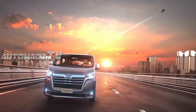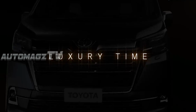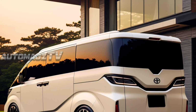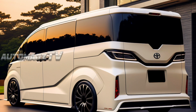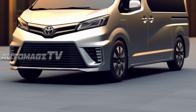Toyota has unveiled the all-new Granvia, reviving a nameplate that was discontinued since 2004. Built on the same platform as the all-new Hiace, the Granvia is designed as a luxurious people mover, capable of seating 8 with ease. In addition to that, the all-new Granvia is fitted with 4-link coil spring rear suspension for improved comfort.